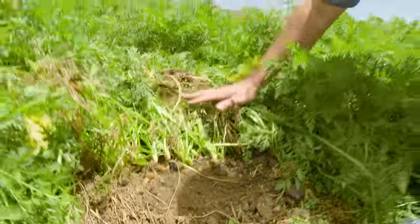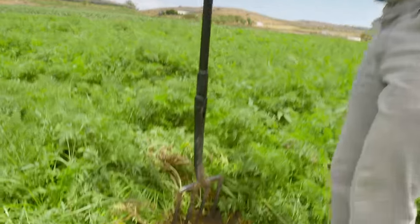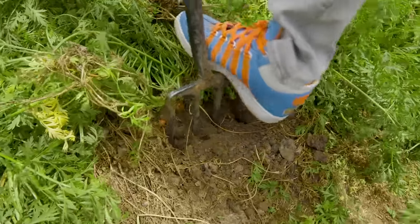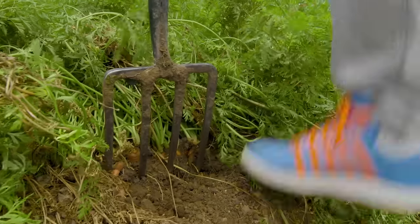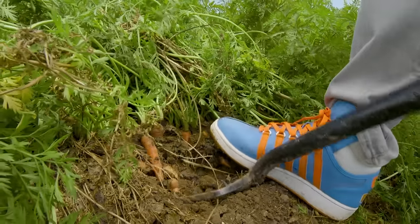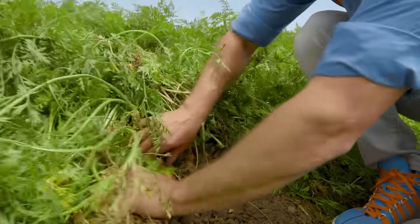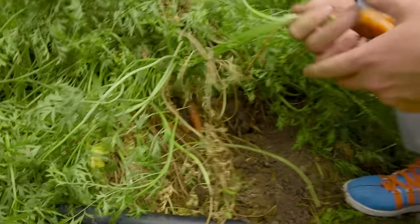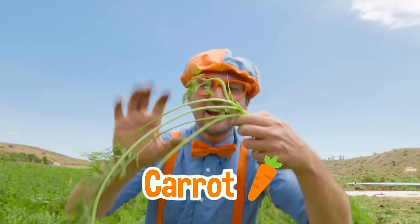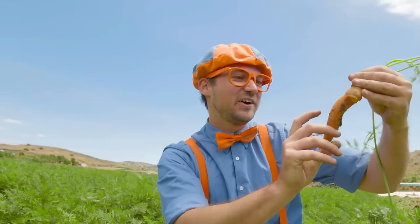So let's take this giant pitchfork. Whoa, looks like a small fork, but way bigger. And then let's loosen up the soil. Wow, and then we need to pick a carrot. Hey, here's one right here. Wow, check it out. We got a carrot. Whoa, yeah, that's cool.